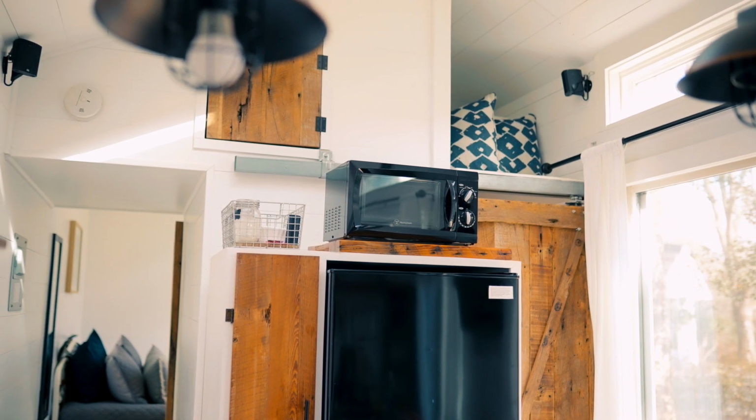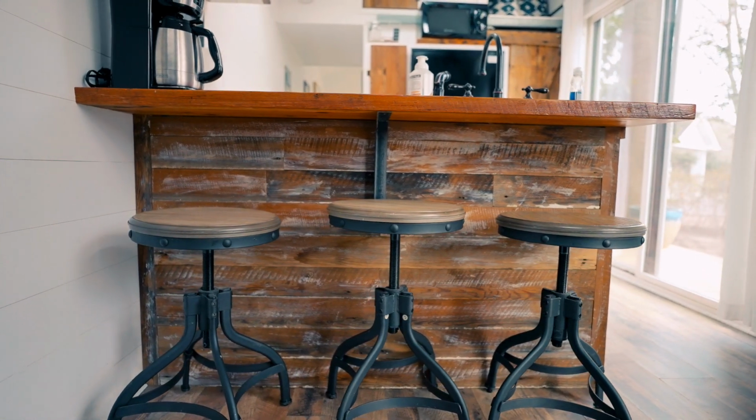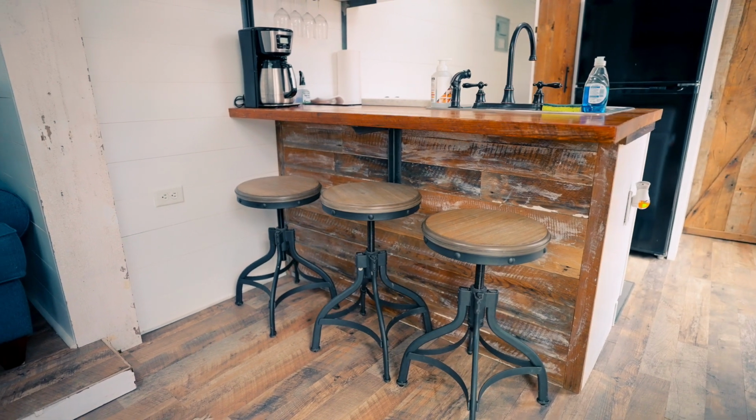And on the other side of this island is your bar seating. So you have 3 seats right here, and plenty of space for you and maybe 3 or 4 other guests that you could possibly bring here.